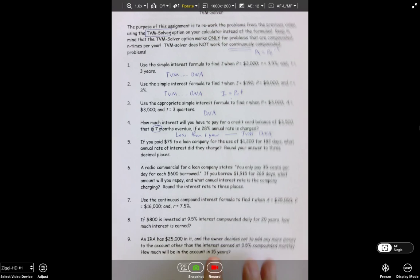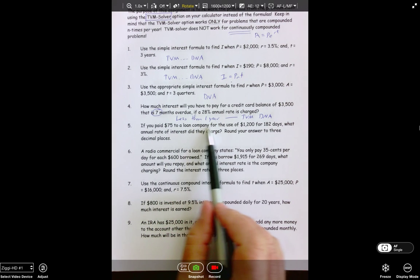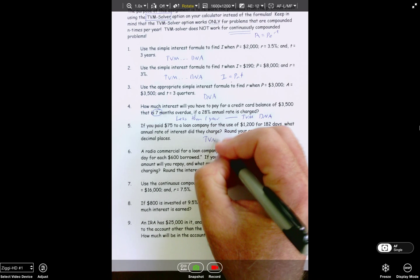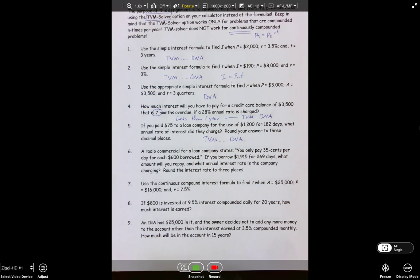TVM Solver does not apply. If you paid $75 to a loan company for the use of $1,200 for 182 days, less than 1 year, TVM. Probably sitting there thinking, when the hell does it apply? Well, trust me, plenty.